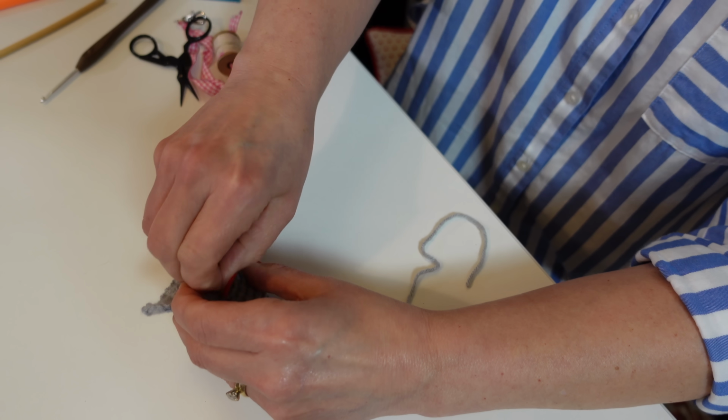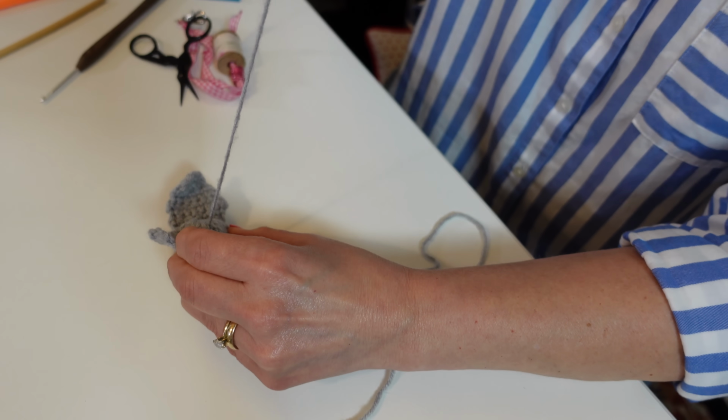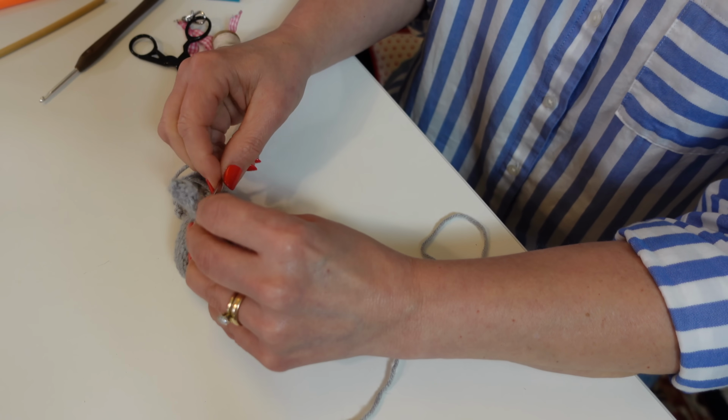I finished the tail, and I'm going to go ahead and attach it to the body. The directions don't say where to attach it to the body, so I'm just going to use my best judgment.